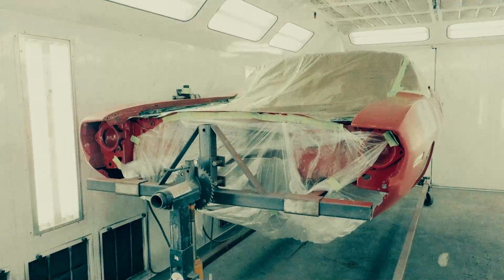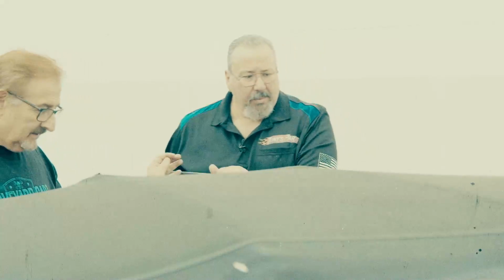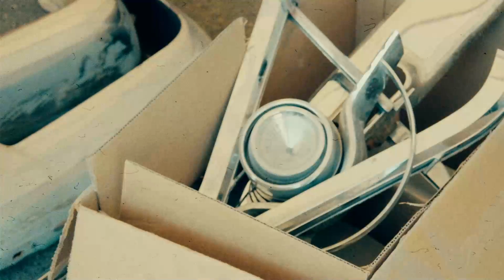This week, the ghouls shift gears to work on a 1970 Rally Red CUDA. Mark and Tony examine and assess the value of a 1964 Plymouth Fury. And Christine gets her sensitive part sent off to be anodized. We're coming back on the air.